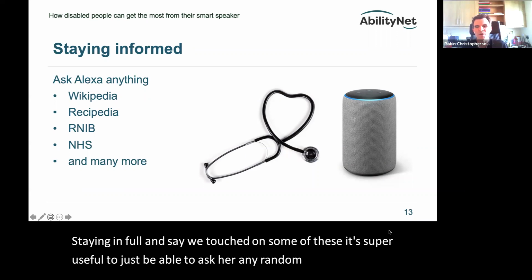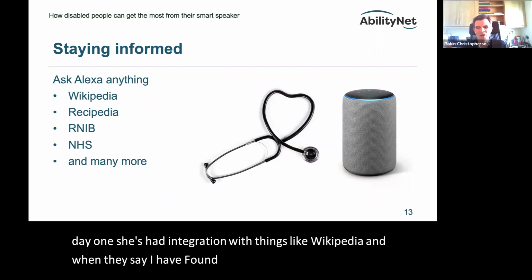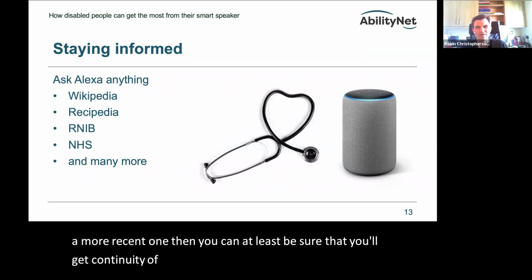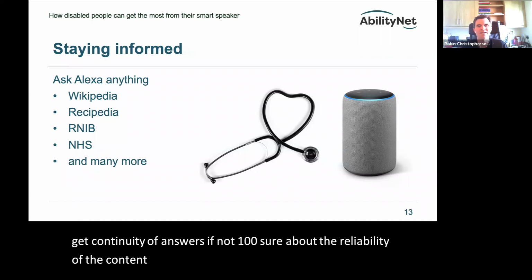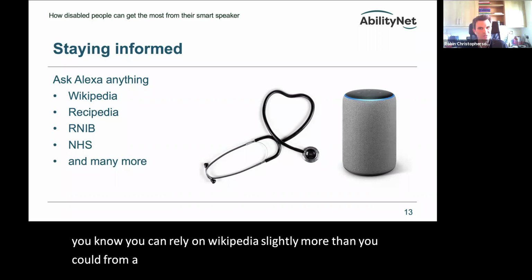From day one, she's had integration with things like Wikipedia. And when they say, I have found this on Wikipedia, or Recipedia is a more recent one, then you can at least be sure that you'll get continuity of answers, if not 100% sure about the reliability of the content, because these things are crowdsourced. But nevertheless, you can rely on Wikipedia slightly more than you could from a random search. She will always answer. She will always give you an answer.